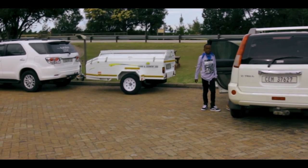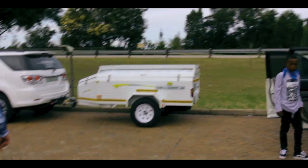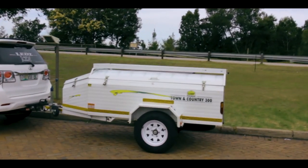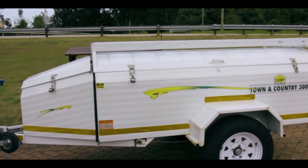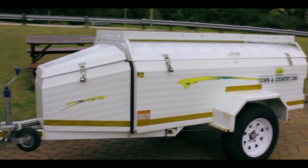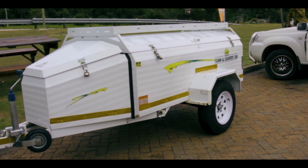And here's a Town and Country 300. Another one. These seem to be the popular types of setup. So they've got a rack on top too. It looks like they could throw some bikes up there if they wanted. I am really digging these.